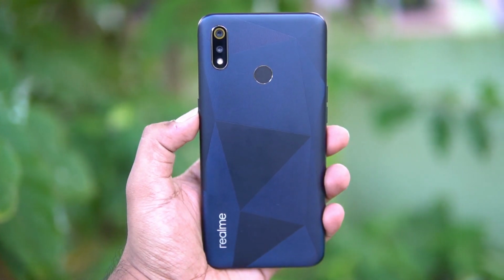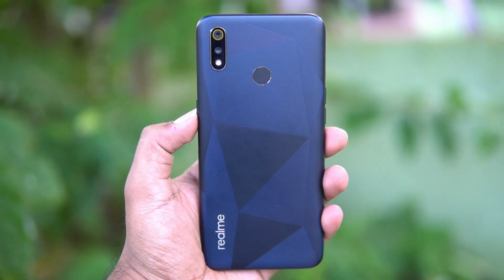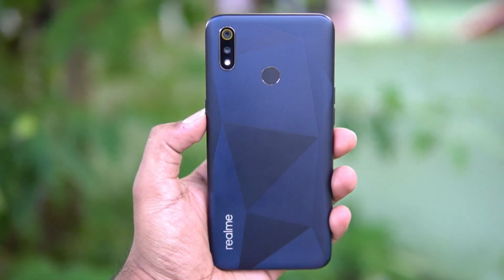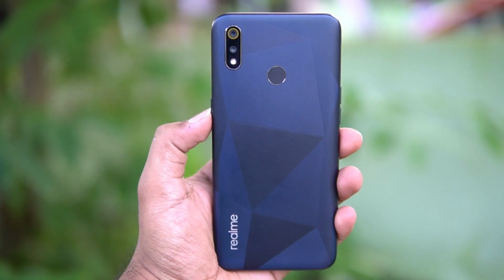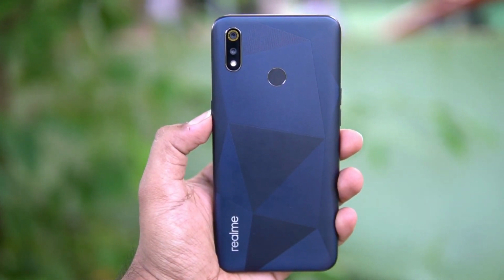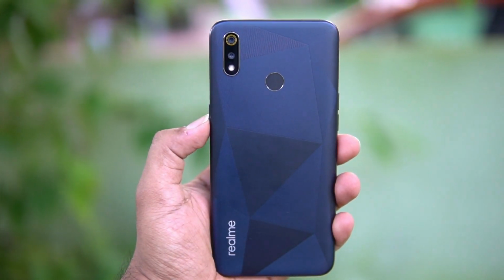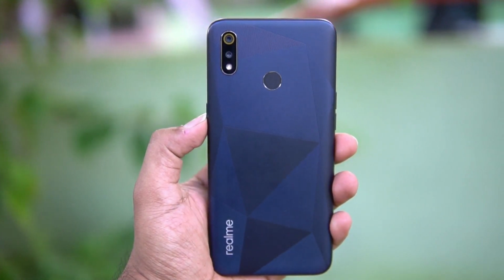So finally summing up, how good is the Realme 3i camera for 8K? Realme has done a pretty good job in bringing a usable camera at an affordable segment, and it won't disappoint users with its performance. And this is one of the few smartphones offering a good night mode at this price segment. So overall, the Realme 3i offers a good camera at this price segment.